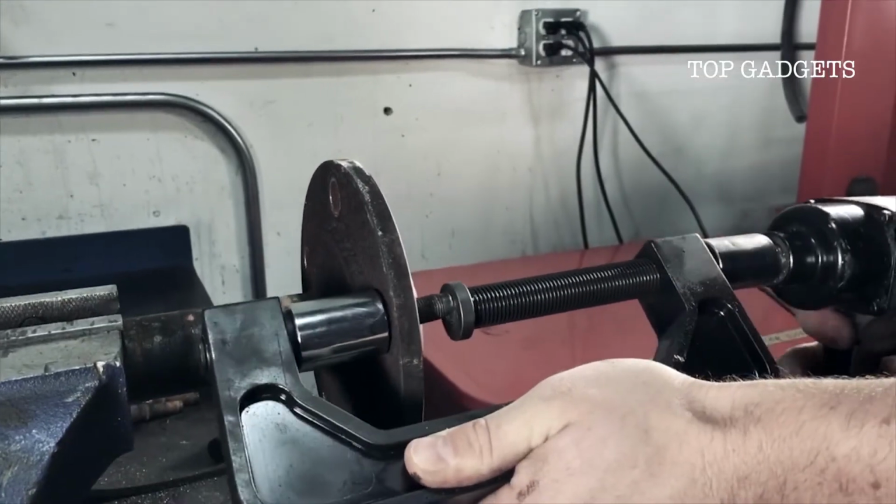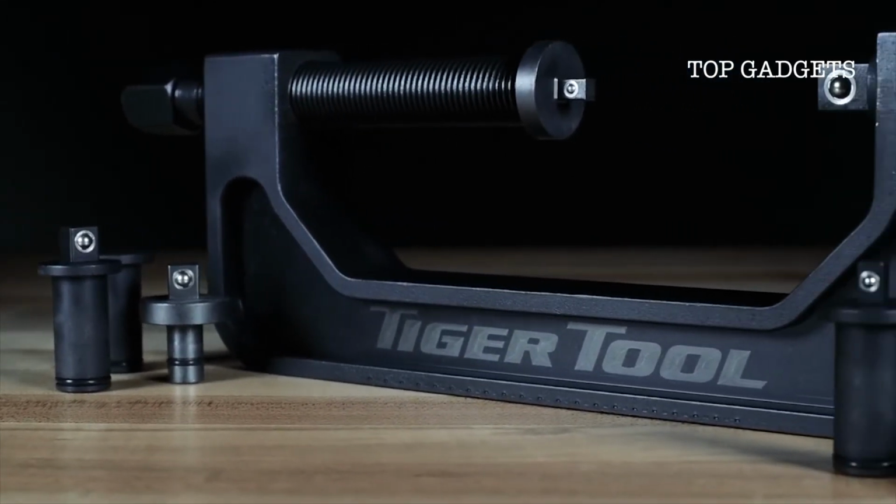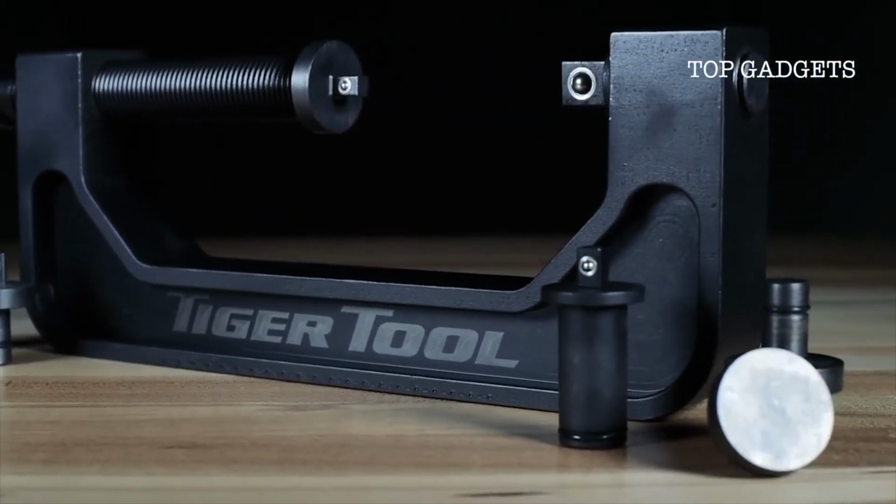Consistent with the rest of the Tiger Tool line, the automotive C-frame socket press is made in North America with quality, reliability, and safety in mind.